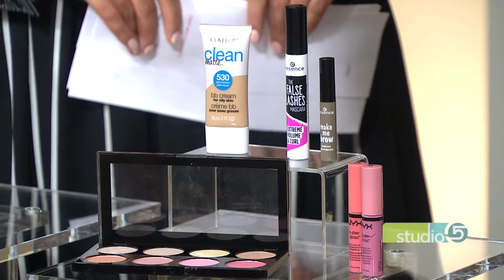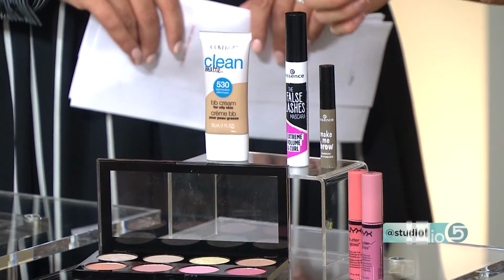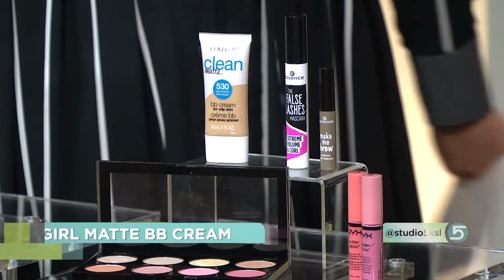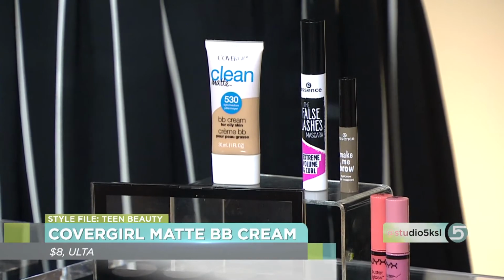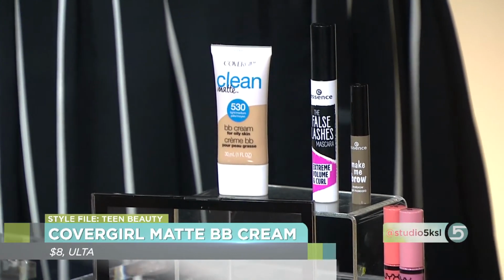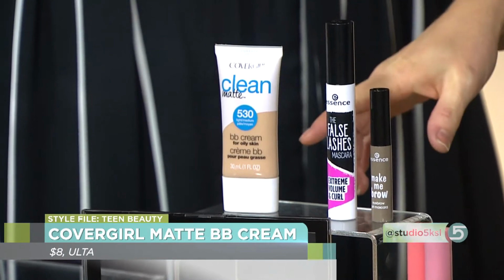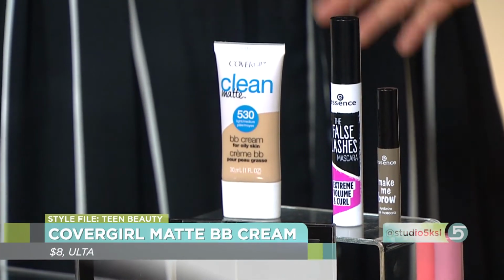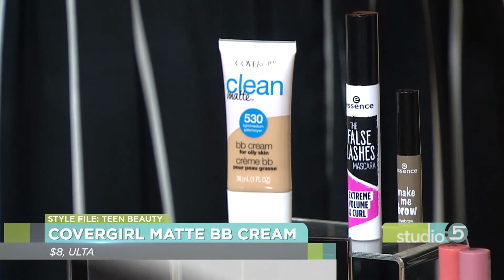So first thing, I love this BB cream because it's mattifying. So again, great for oily acne skin, and you can put it on with your hands, quick, almost like you're just putting on lotion. See, I wish they would have had BB cream back when we were younger. That seems like just a natural reach for. Exactly. You don't need a lot of foundation, just something to enhance and cover up the redness and the spots, but you can still see their cute freckles and the things that make teens beautiful, right?